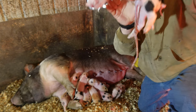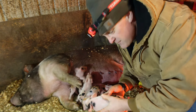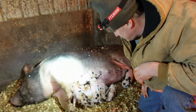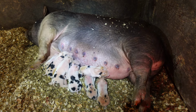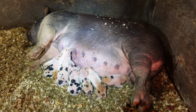Yeah. This thing hanging off here, of course, is the umbilical cord. And it'll just dry up and fall off on its own. We never mess with it. We just leave it on there. In a couple days, it'll be gone. It's a long process for mom, and she won't get much sleep for the first week. It's awful hard on him.